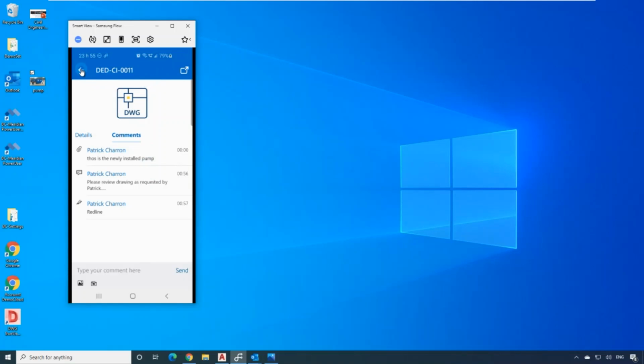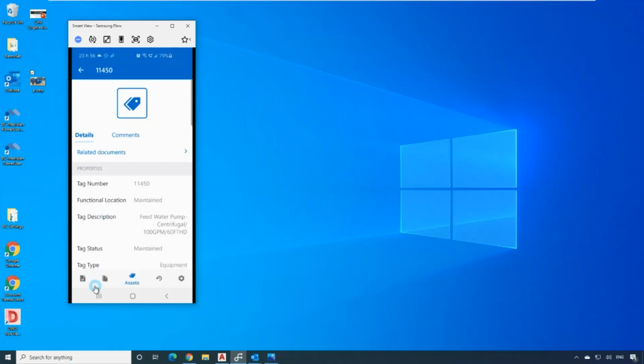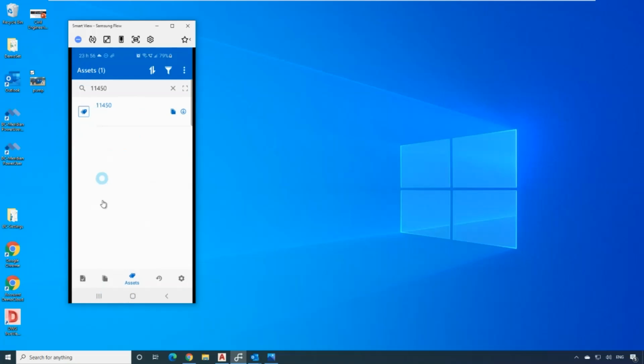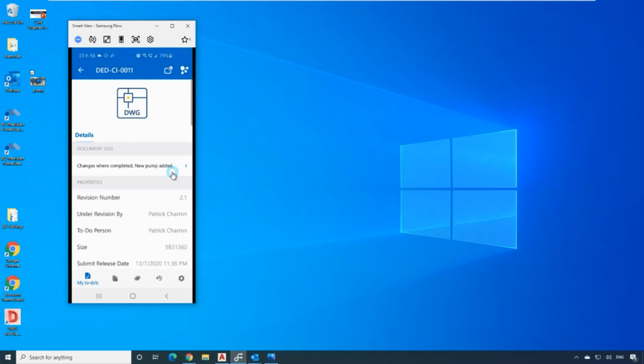If I want to do confirmation, let's say I did not want to search for these. Let me just go back to my initial item. I'm going to click back. I go to my to-do list, and I know just by looking at the front end page right here that I've got some documents that need to be reviewed. If I click on that document, I will see everything that occurred to that document, and I can see the comment changes were completed, the new pump was added. So I can review the document from here. Clicking on the icon, I can show the actual file as I just did a couple of seconds ago.